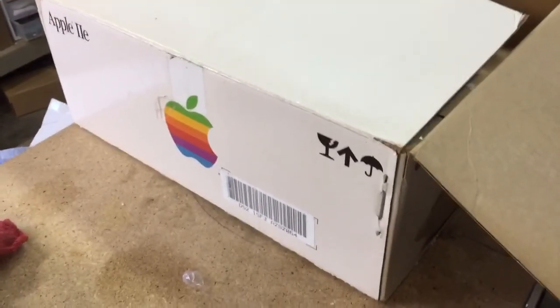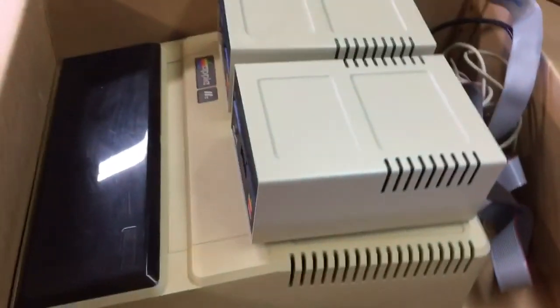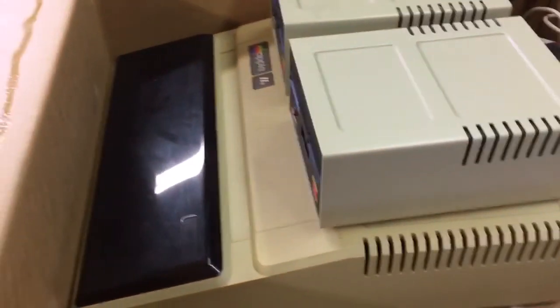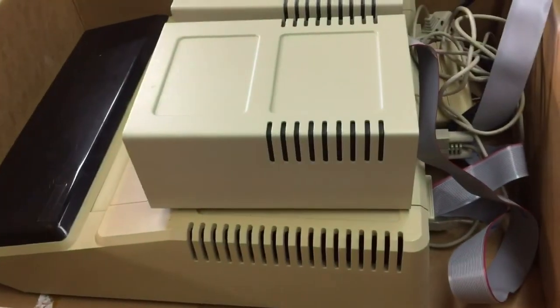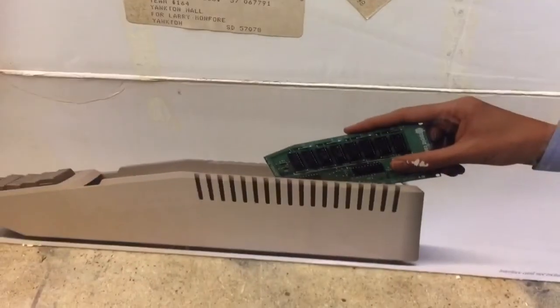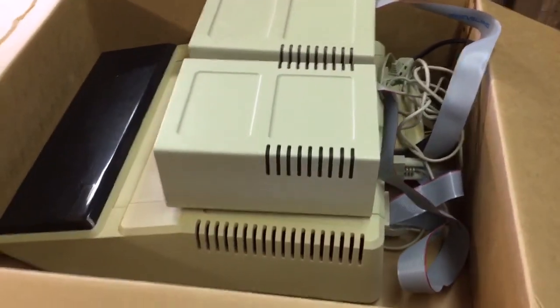This is the Apple IIe base unit that I bought at auction a couple weeks ago. Already sold the monitor, although the monitor arrived damaged, but we were able to work it out. And this I'll pack up same way, lots of foam padding, and I'll put this nice original box inside of another box. And this sold for $240.